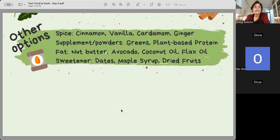And then you can add in some nut butters, avocado, coconut oil to give it a smoother texture. And also there's flax oil you could add in. I actually personally only have used nut butter and avocado. And then you can sweeten it. They say I sweeten it with dates or dried fruit over maple syrup. Maple syrup is easy, but the dates or that dried fruit have the fiber with them that we so need.